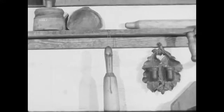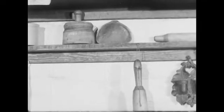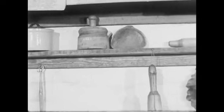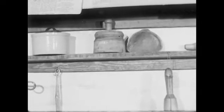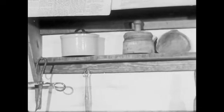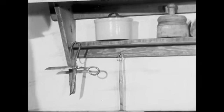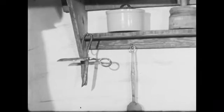And there's a little homemade wooden scoop and a butter mold. Butter molds were used to mark the butter distinctively. And there's a little crockery vessel. And you can see a scissors and spatula. They were both hand forged.